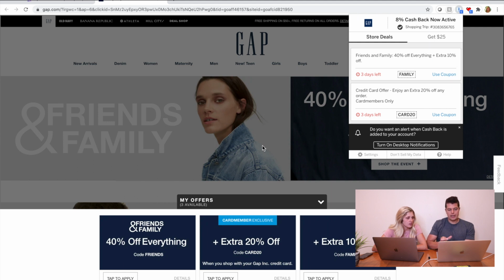So this is just running in the background of your browser, and then you can use all of these promo codes like code friends, code family, and if you have the card, you could use code 20. So that's like getting 40 plus 20 plus 10, so that's 70% plus 8, 78% off your order just for using the promo codes and the cash back from Rakuten.